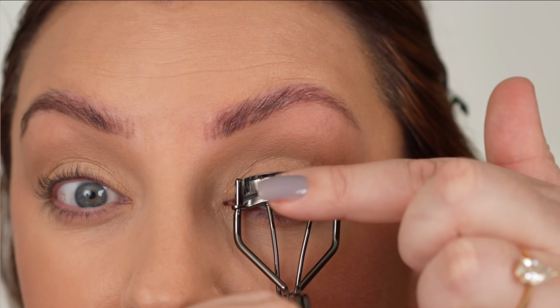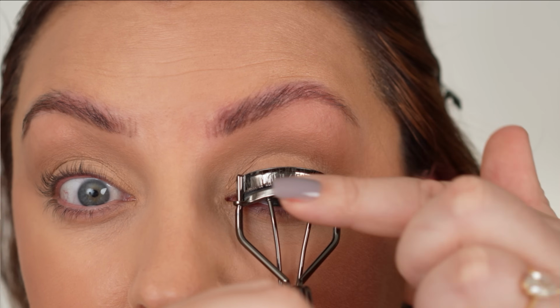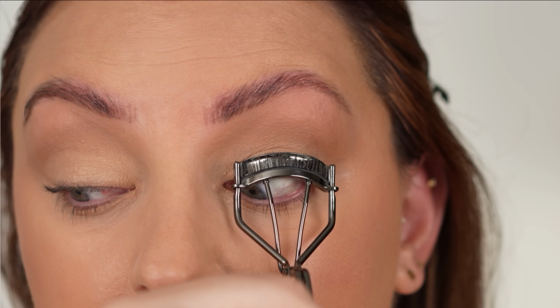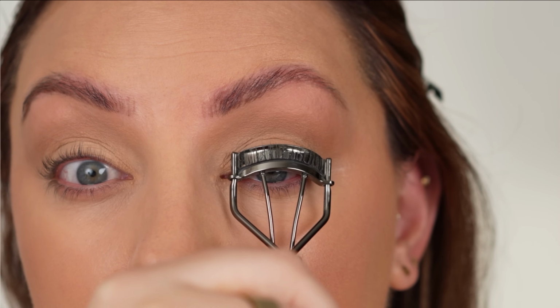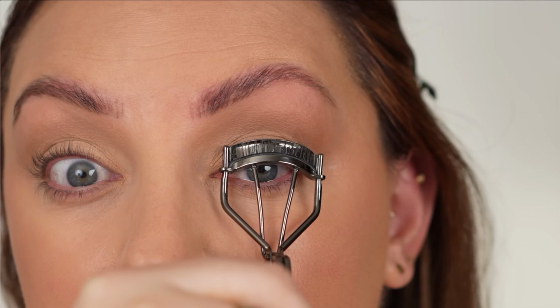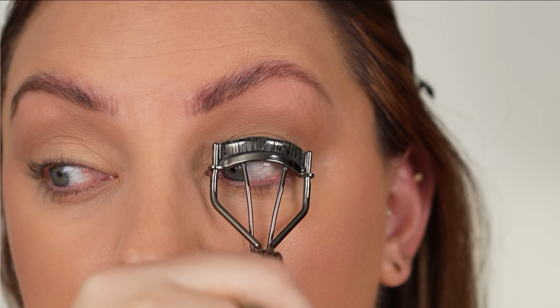So showing you again, get them in the clamp, just loosely, not squeezing them, and just sort of organize them, fan them out, and then pump the lash curler. Squeeze, squeeze, squeeze, squeeze. My eye wants to cry.